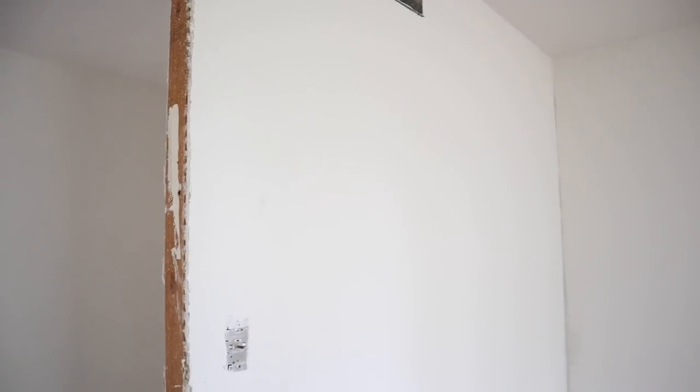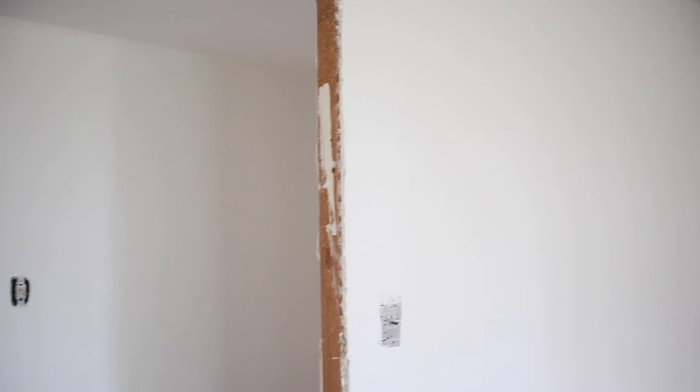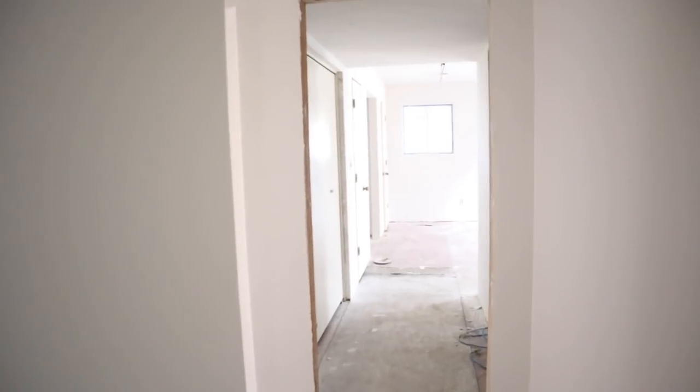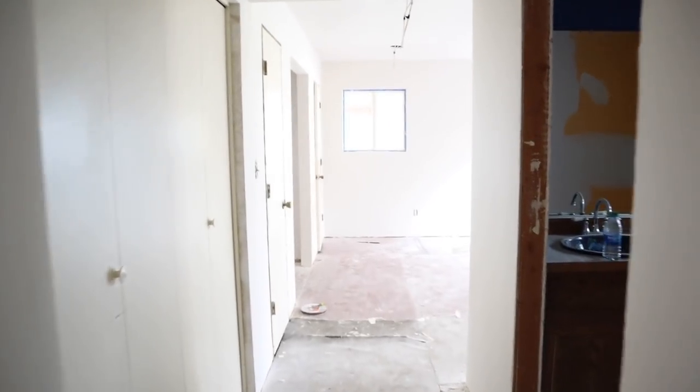I wish that you guys could see these walls and ceilings in person because they are just so smooth. I can't believe that the guys got them this smooth considering how bad that texture was before. They just did such a good job. Back here in the master bedroom, it's the same.